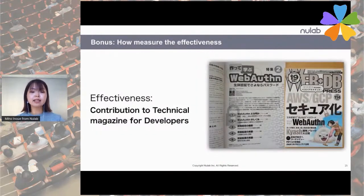The effect of this blog was also surprising. As a result, the author, the developer, was invited as a writer to a technical magazine for developers. What I wanted to convey here is that there is an advantage that sharing knowledge can lead to building your or a developer's brand.